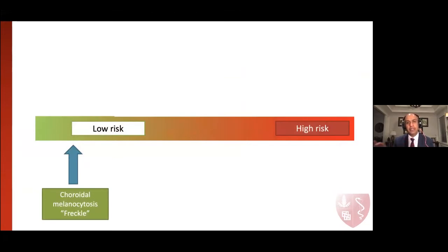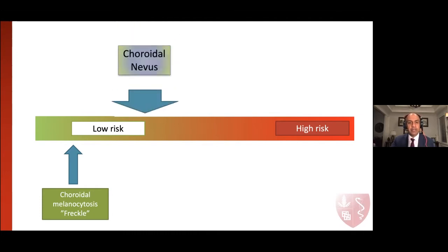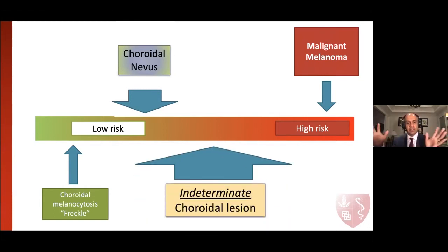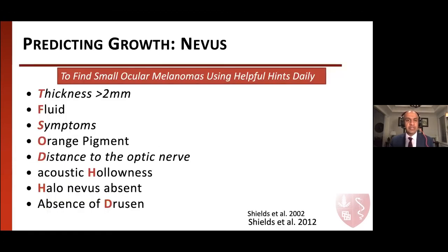When we look at the spectrum of these melanocytic choroidal lesions, on the very low risk end are just freckles, very small areas of patchy melanocytosis in the choroid, then the formed choroidal nevus that we discussed, and then the malignant melanomas, which we'll discuss, which are pretty clear in terms of their presentation. But that also gives us a large area of indeterminate choroidal lesions, which have some features that are nevus-like and some that are melanoma-like. And those are the ones that we spend the most time hashing out in clinic, trying to figure out, is this a melanoma or is this a nevus, and trying to direct treatment for it.